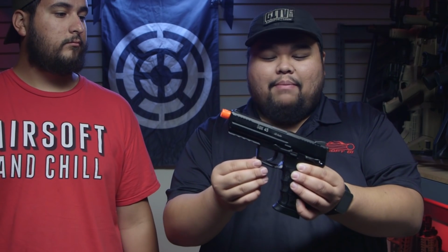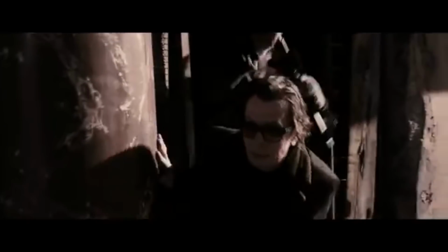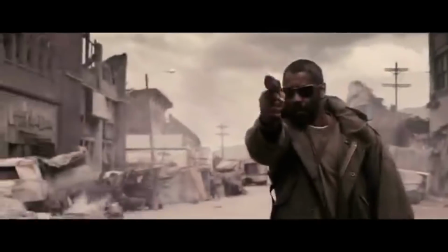Coming in number 2 is going to be the HK45. This one is OEM by KWA, officially licensed, but we're not talking about that. The movie that comes to mind for me is actually The Book of Eli. So Denzel Washington's character actually carries this throughout the entire movie, and I actually just really like this pistol. It's very ergonomic, very functional, and it's really attractive to me.